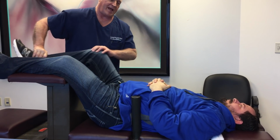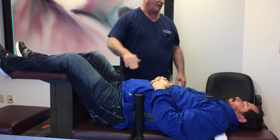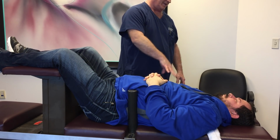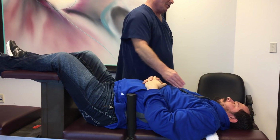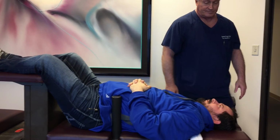Sleep on your back flat with your legs elevated like this. For instance, if you were to go home and lay on the floor and put your feet up on the couch and lay flat there with no pillow under your head, that's exactly how you should sleep. And you might think you'll get more acid reflux, but you won't. This will help that.